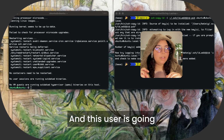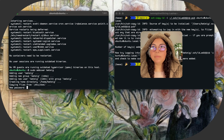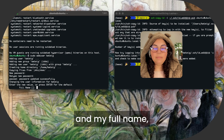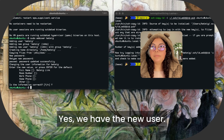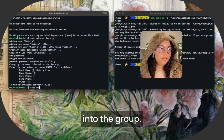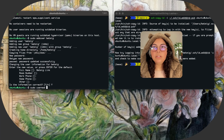Okay, so in the root server, let's type sudo adduser, my name, betmig, or your name. We're going to set a new password, and my full name, room number, work, home, other, yes. And bam, we have the new user. Now we're going to add my user into the group. So it's going to be sudo usermod -aG. This allows us to add the username to the sudo group like this, and bam, that's added.